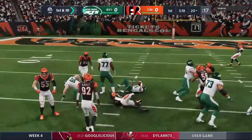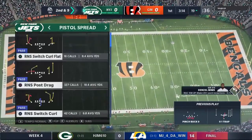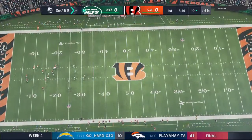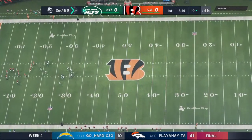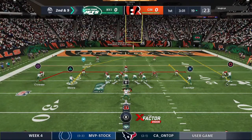Now a handoff here to his running back. And he's only going to get a yard from the 20 to the 19. Taken down. Just a yard on the first down carry, so it's 2nd and 9. This defense against the run, by the way, they're not top 5, but they are top 10. So what's your philosophy here?